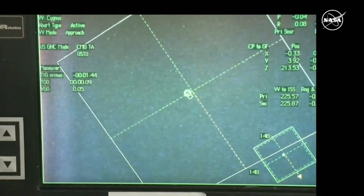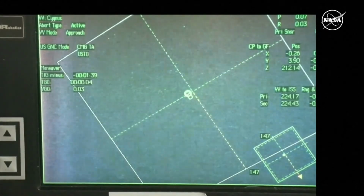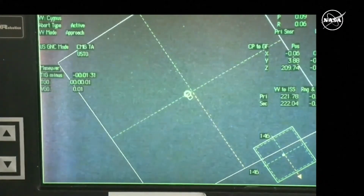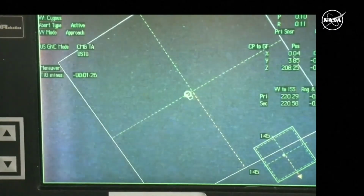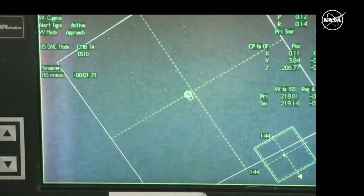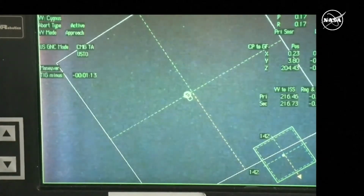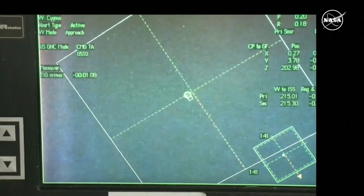Copy. Stand by. Station Houston, Cygnus PCS command checkout was successful. Begin monitoring approach from 250 meters per step 5 in 1.102. Copy. Step 5, 1.102. Good read.